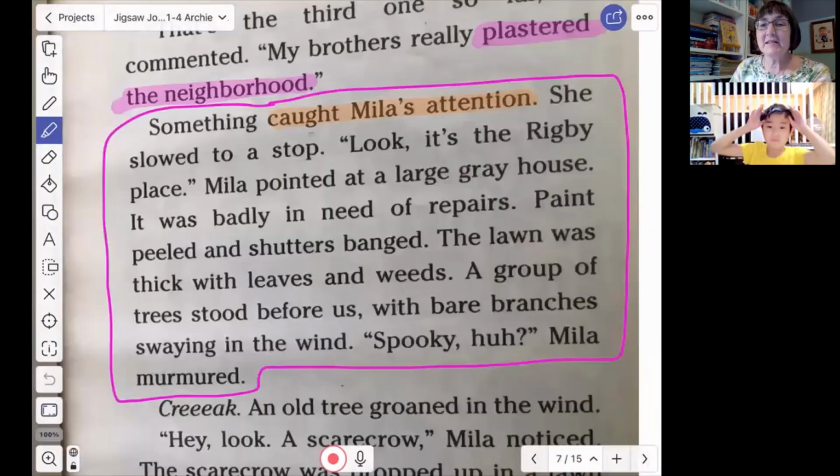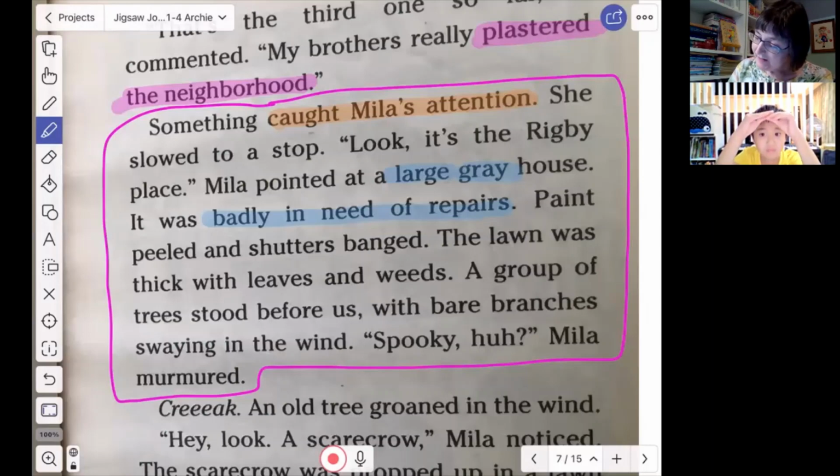So let's look at some of the details, some of the things we can learn about this place. Well, let's see. We can see that it is large and it's gray, badly in need of repairs. Not just a little bit, but badly in need. That means it's really falling apart. And we saw that with the shutters. It says paint peeled.